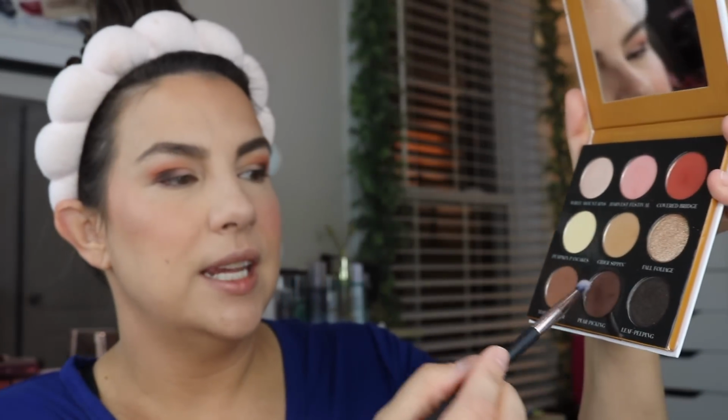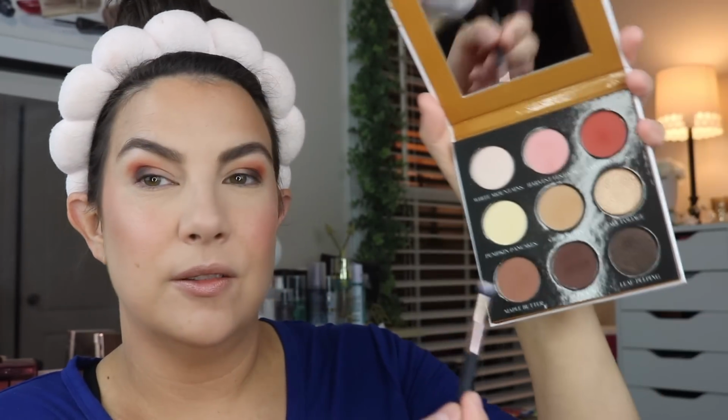Okay, then I'm just taking that and that, those two browns, dipping into both. So the lighter of the two will soften this step a bit, right into the dark part of the crease and blending.